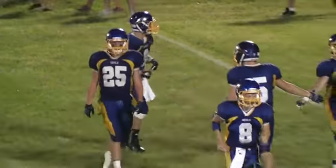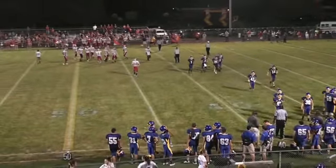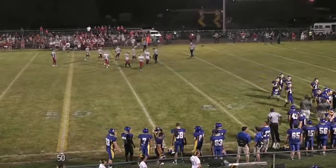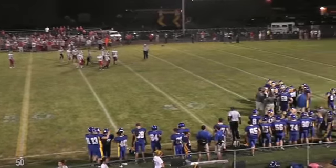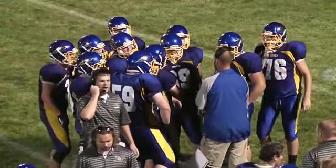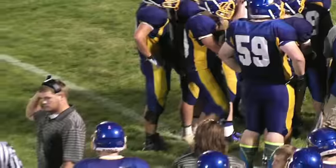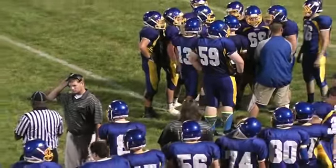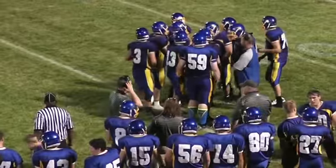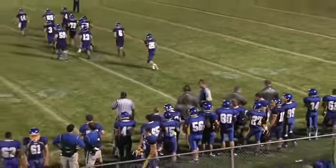3:02 to go. First and 10 at the Villa Grove Heritage 39-yard line, Blue Devils leading by a score of 20-6. From their own 39-yard line, you could probably just about bet everything you have on the possibility of the Blue Devils handing the ball off to Max Daly up the middle. Going to run right behind the guards, probably.